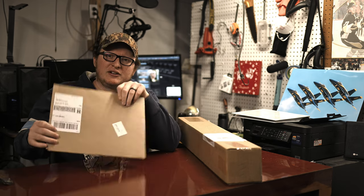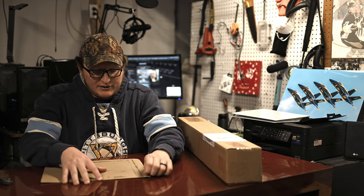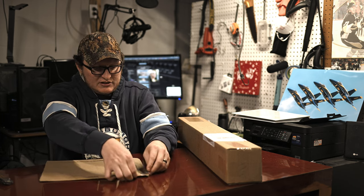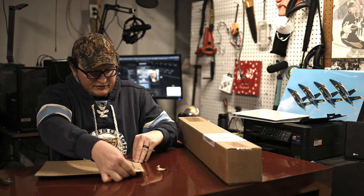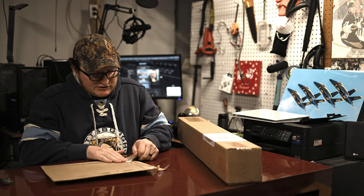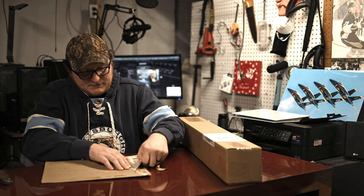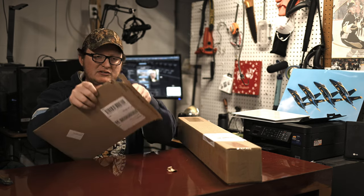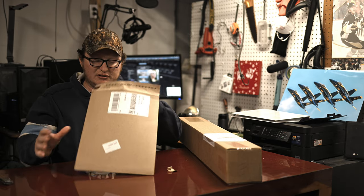So first, got some 8x10s and some other sizes. This was mostly for me, but I got a couple pictures here for a customer. So let's see if we can get this open. Good Lord. Okay, so.